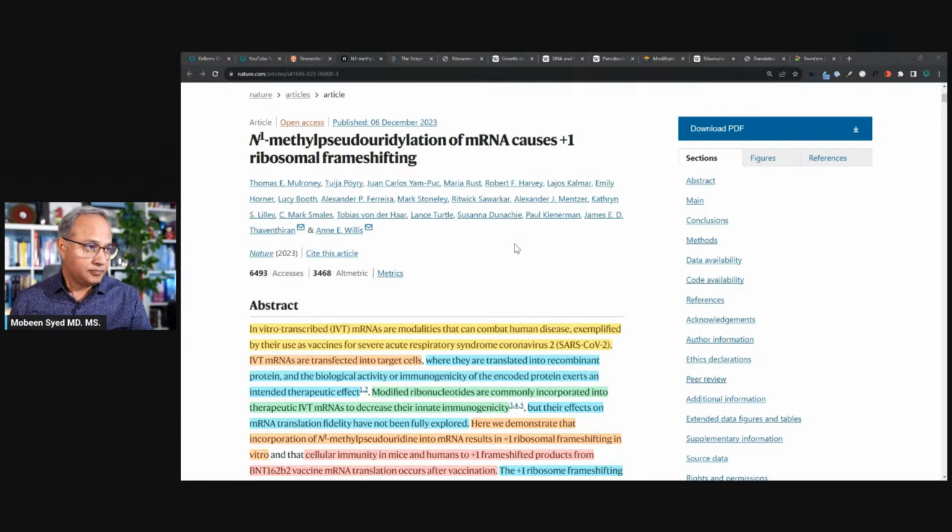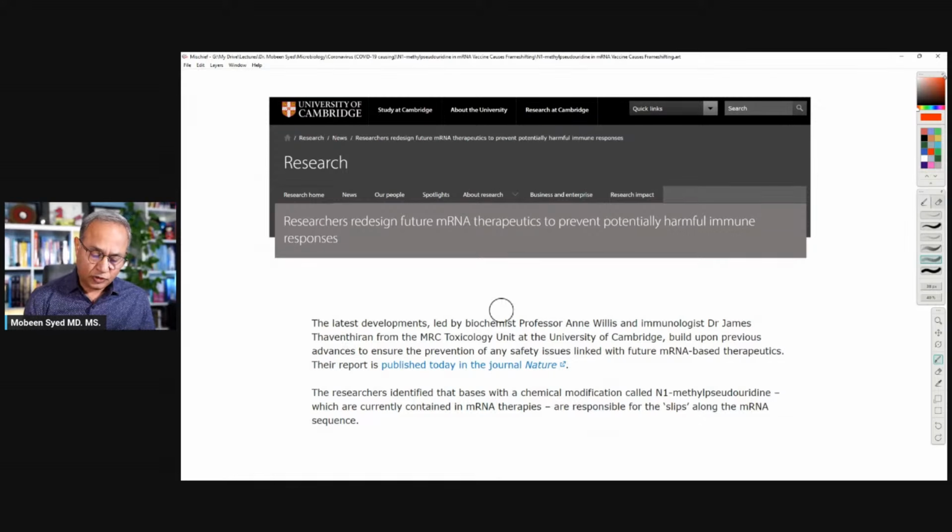So with this, pretty good study, actually. I loved it. So here, I'm going to read some parts of the article and then going to go over the mechanisms of the study. The latest development led by biochemist professor, I'm taking a part of the discussion of the article, Anne Willis, and immunologist Dr. James Thaventhiran from the MRC Toxicology Unit at the University of Cambridge build upon previous advances to ensure the prevention of any safety issues linked with the future mRNA-based therapeutics. So they talk about, before this paragraph, the original inventors of the mRNA vaccine, and then they talk about there are some fixes that need to be done, and they're saying that here are our researchers that are adding those design fixes.